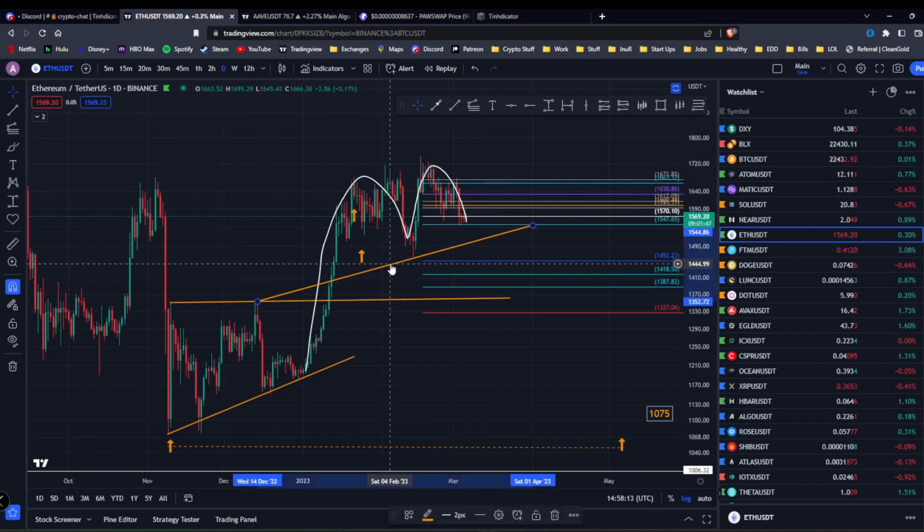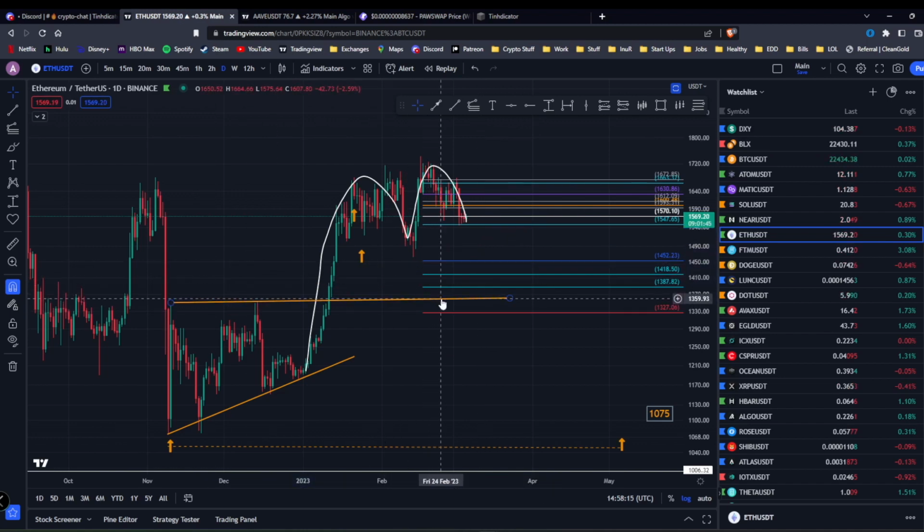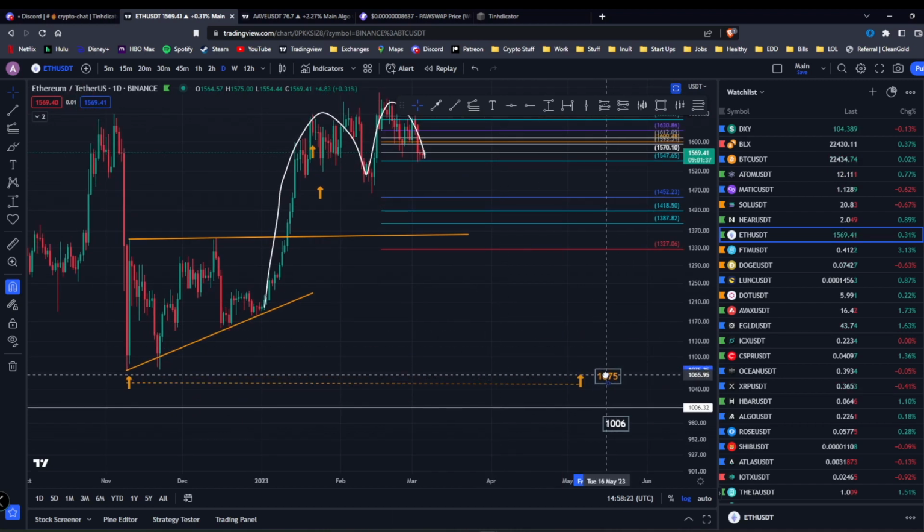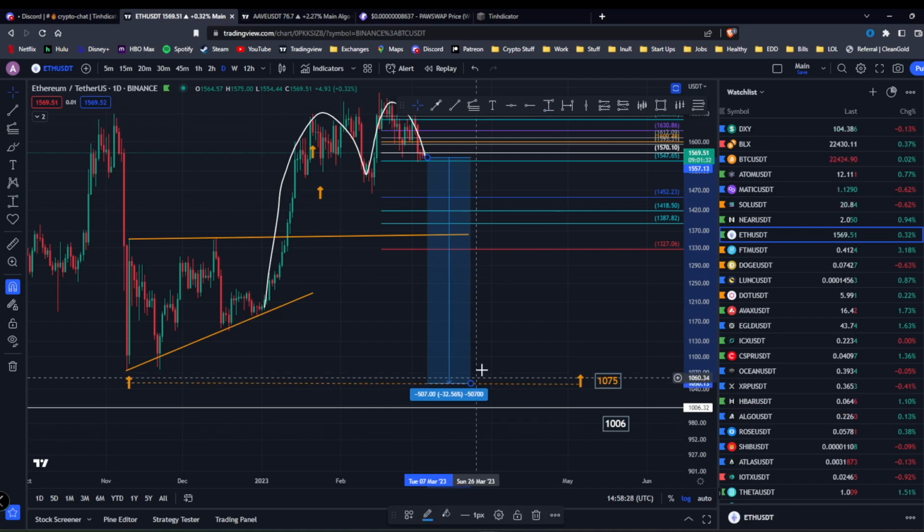But I do have this area of interest where it can drop to, which is around 1359, if Bitcoin drops below the trend line. And remember, we still have that 1075 second arrow target. So somehow it needs to drop all the way back down to that, at least to the 1075. 1.06 is a white fib, which could technically be left behind. But the second arrow targets usually always hit.